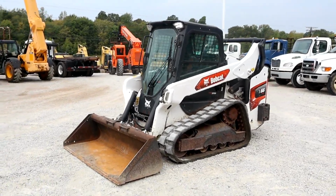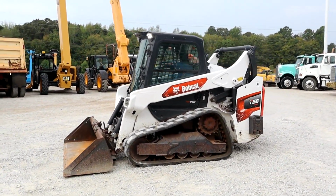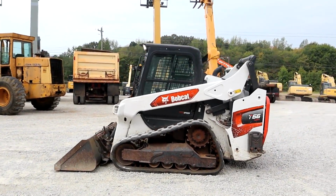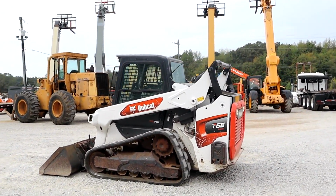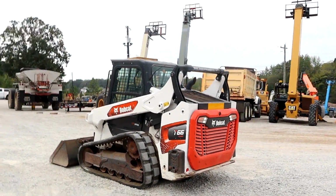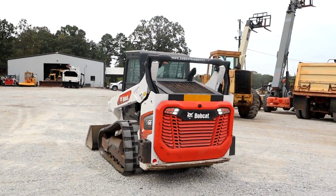Alright y'all, we got a 2022 model Bobcat T66 R-series 2-speed machine, cab with ice cold AC, got the premium dust touch screen display. I believe it's got a 72-inch bucket up front.